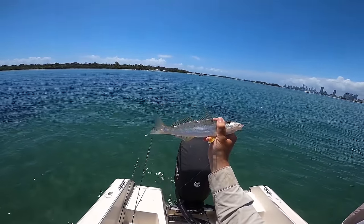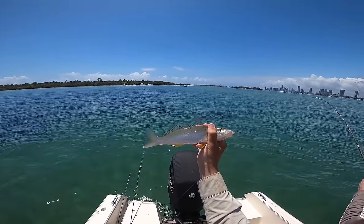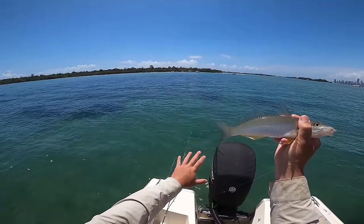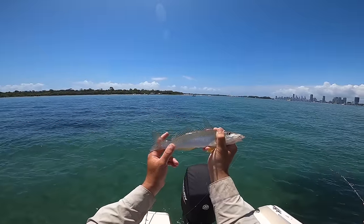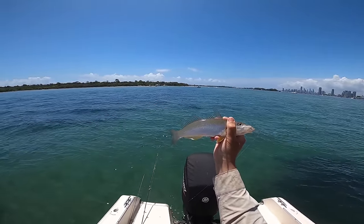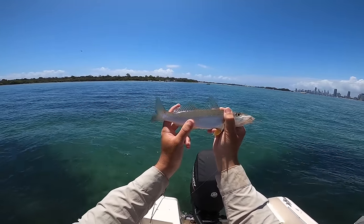They are. We've got to get yabbies back out there. But wow, did that one hit. Oh my goodness. So fun. They're fighting so hard up in the shallows here, and it's so visual as well in this clean water. Seeing them take runs and dig down when you're trying to get them to the boat. Very, very cool. Nice fish.